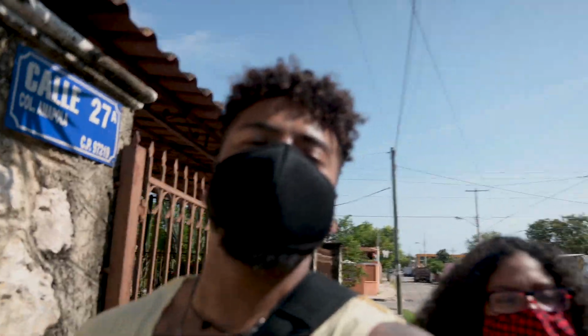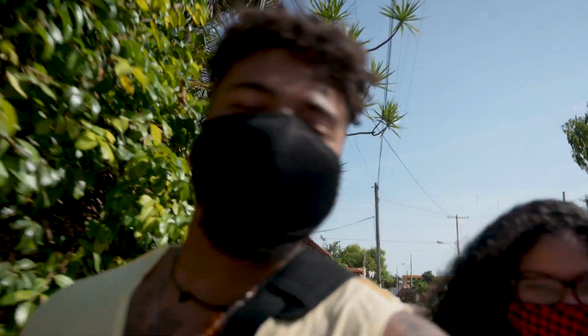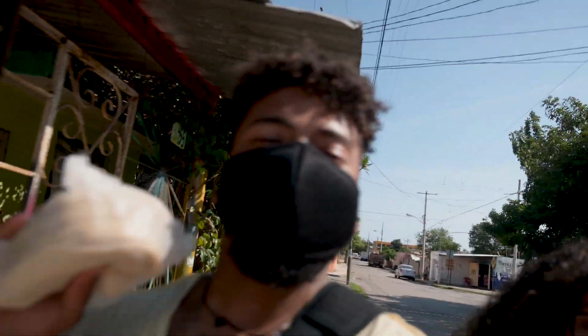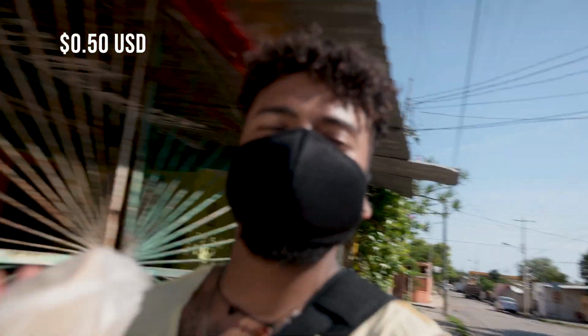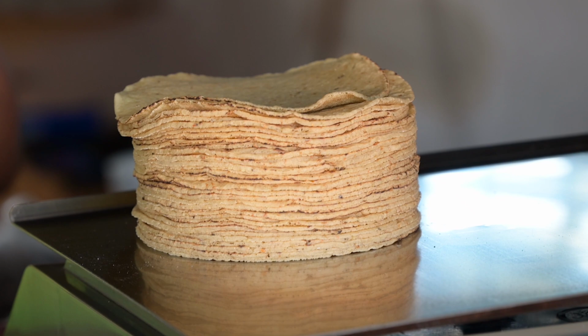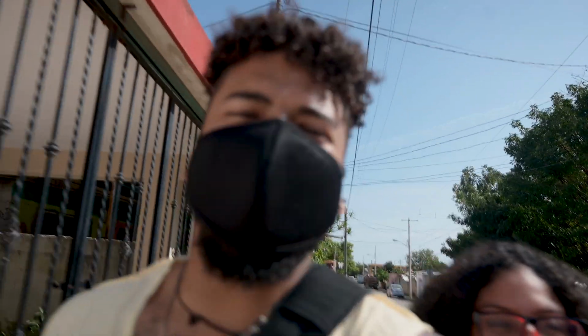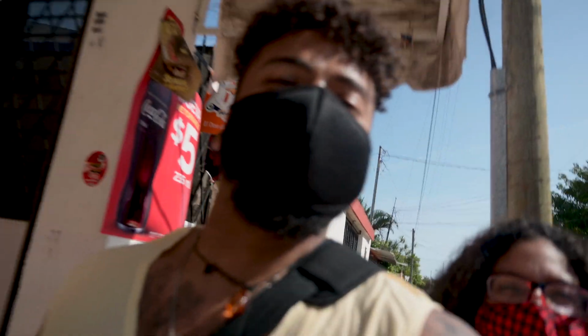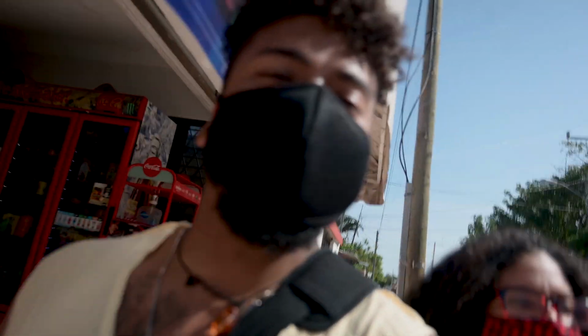So we just came from the tortillería. Okay, and we got half a kilo of tortillas, and that came out to about 10 pesos. You just see that stack. It's a lot of tortillas in this, and yeah, my hands are burning. It's under 50 cents for all these tortillas. So we're gonna go find another supermarket to get some more food.